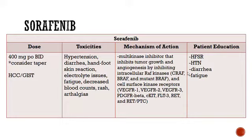It's 400 milligrams by mouth twice a day. It comes as 200 milligram tablets. There's data to show that you should also taper these patients. So starting, for example, at 200 milligrams twice a day and then bumping up to 400 and then 200 and then 400 and 400, again, because of the TKI-based side effects.